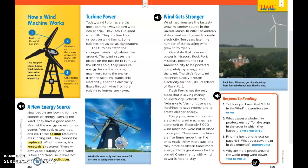Respond to reading. 1. Tell how you know that It's All in the Wind is expository text. 2. What causes a windmill to produce energy? Tell the steps in the order in which they happen. 3. Find the homophone, rose, on page 458. What does rose mean in this sentence? 4. Why are more people around the world using wind power?